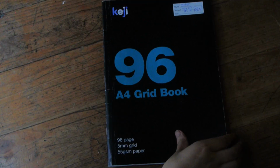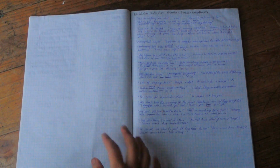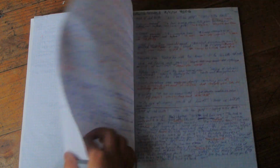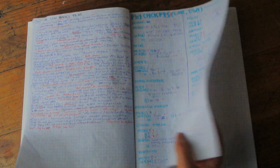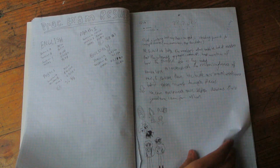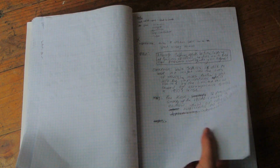Now this was my exam revision book. Again, very messy, probably a nightmare on just a bit of paper. I did a lot of quote memorization. You could memorize all of these quotes, 3 essays in 3 hours. We got to love an English exam. So I did a lot of essay prep as well. So you can see essay structure prep there.